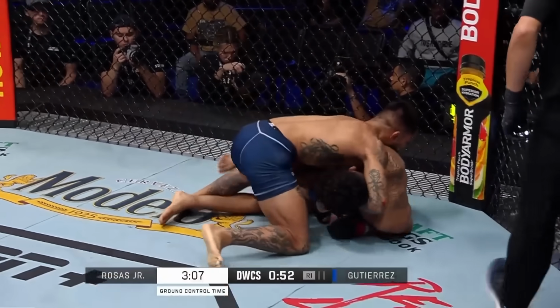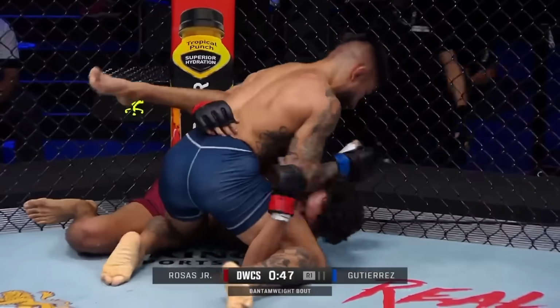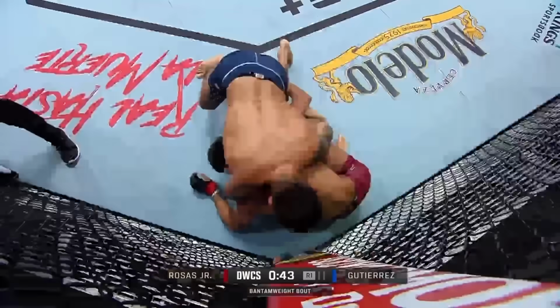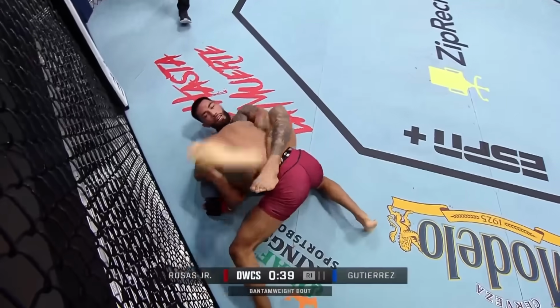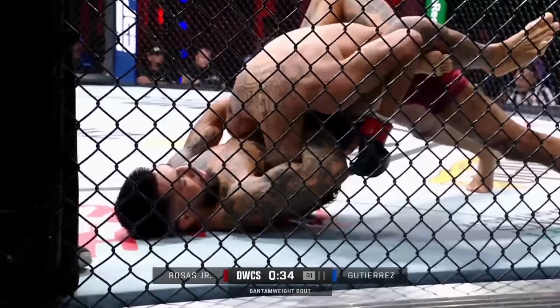Now we'll see what Gutierrez has to offer in this dominant position. Yeah, he's got to get some respect back because it's been a jiu-jitsu domination thus far. Got the neck back again, to his feet. Guillotine attempt from Gutierrez. Got full guard, as he sinks to his back. I can't see from this angle.